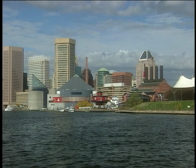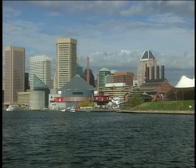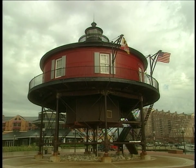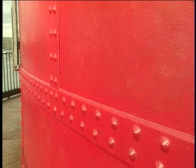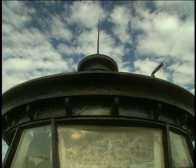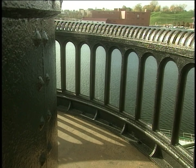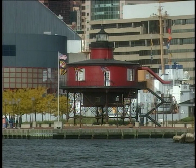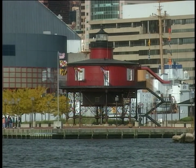The oldest surviving example of the Chesapeake's classic screw pile lighthouses sits at Baltimore's popular Inner Harbor. Red, round, and all metal, 7-foot Knoll Lighthouse served for more than 130 years. In 1988, the 220-ton lighthouse was cut from its pilings and carried on a barge to its current home at Pier 5.